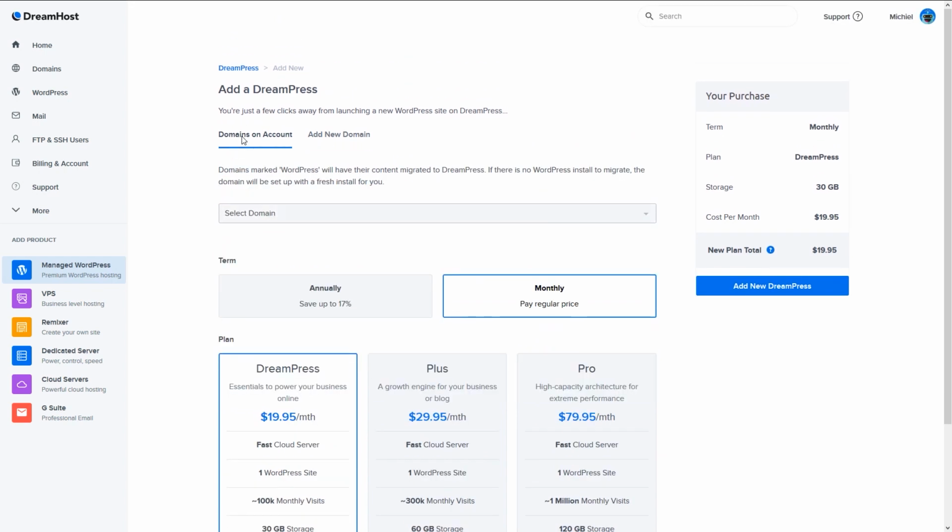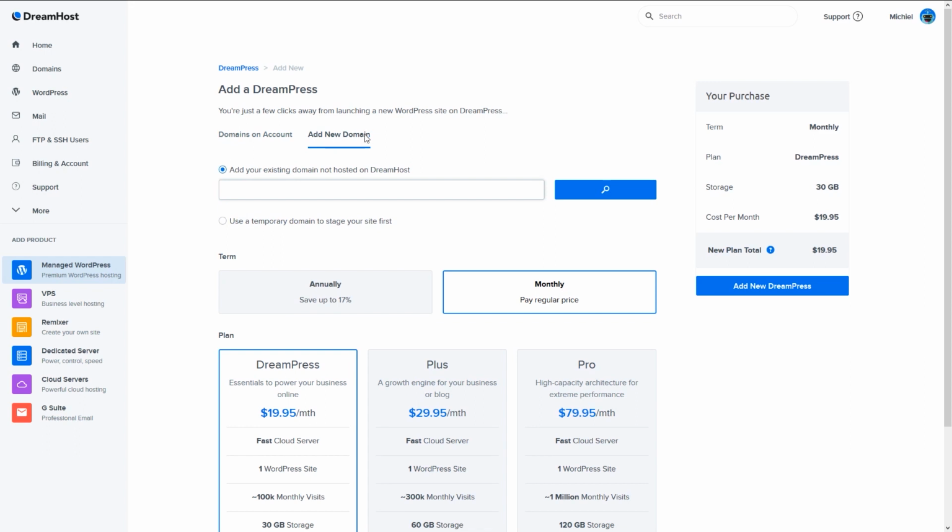Okay, let's do this again. So for this test we will just do the DreamPress basic subscription. I'll do monthly price, and I don't have any domains here outside of the basic DreamHost domain, so I could add a new domain here. So add an external domain and point it here to DreamHost.